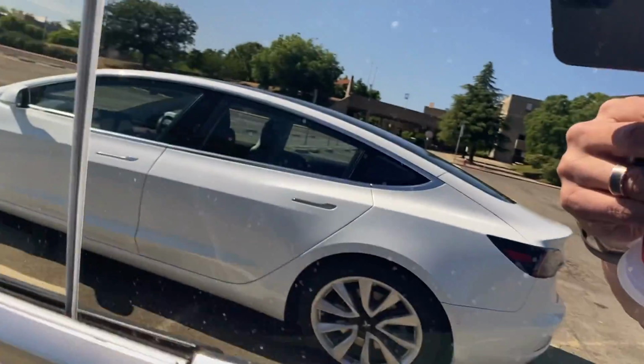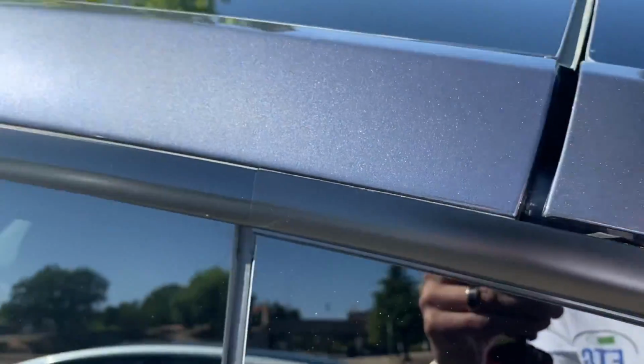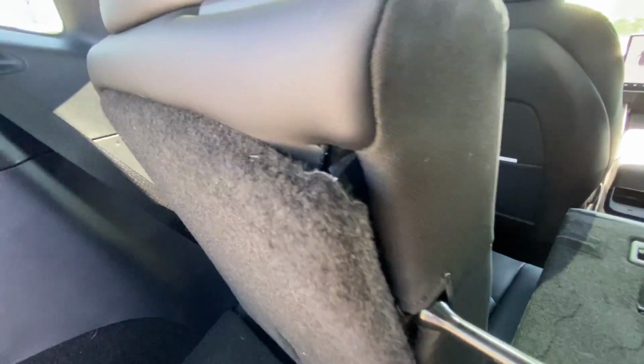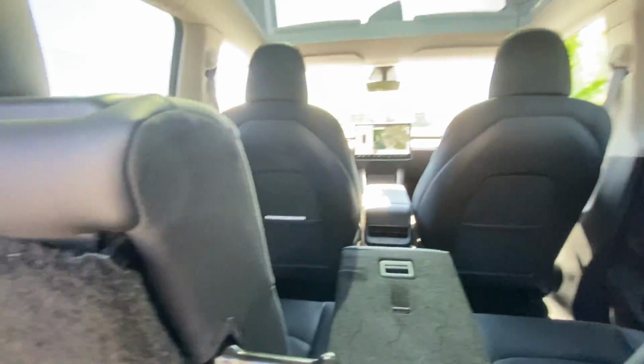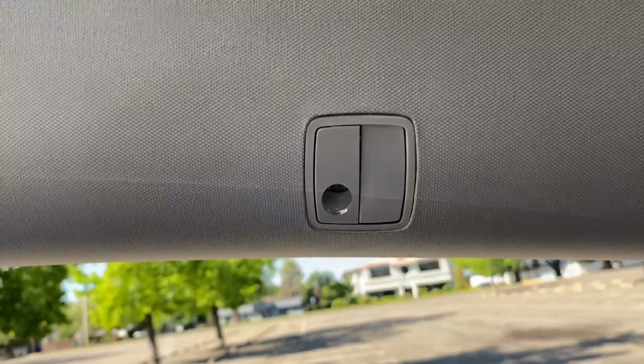Well, as we all know, there is always some bad that comes with the good. Now, as to be expected, there are some fit and finish issues on the exterior of the car. Panel gaps and misalignment, to name a few. On the inside, there is some separation of the panel on the back seat. And one of the levers to fold down the back seats sticks. One of the coat hangers doesn't fold down after pressing it.